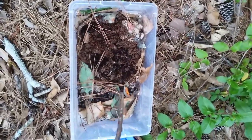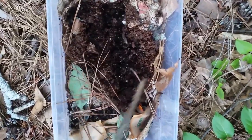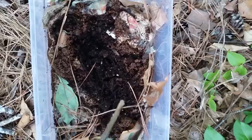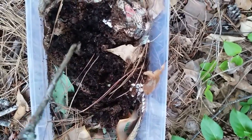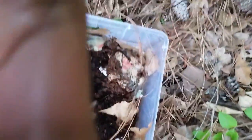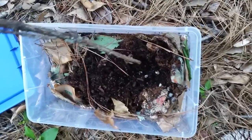Hello, this is the compost bin after approximately 2 weeks. As you can see, insects have gone into it, and the soil looks much darker and richer than it had looked beforehand. Now the specific foods that we placed in here were kiwi, and orange slices, of which a small amount of fungi has started to grow upon.